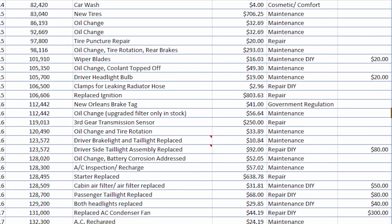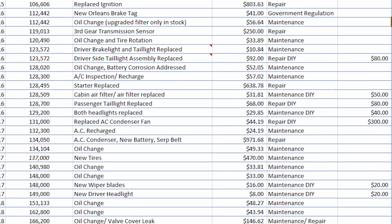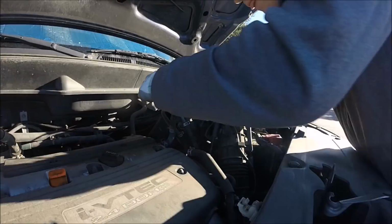When I bought the Element, I paid just under $6,000 for it, and since that day in July of 2014, I've spent just under $13,000 total on the Element. So that includes all the things, like I said before, maintenance issues. I had some ball joints done, lower ball joints were done not too long ago.